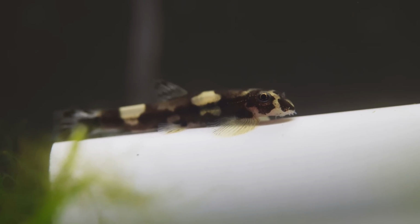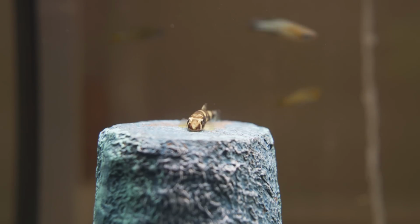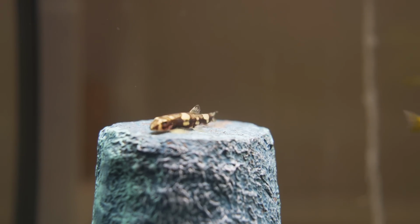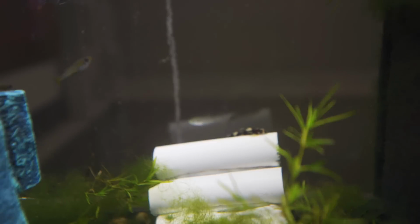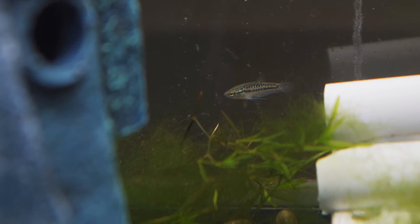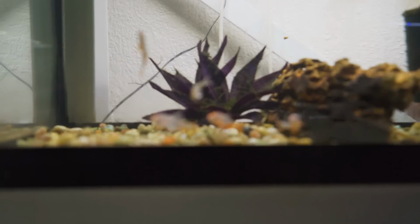This is just normal pricing. Right here is $35. My tank doesn't have that much algae, so it'll be really hurtful if I brought them home and they just died. That is a really cool fish. So that's pretty much a pygmy gourami, aka sparkling gourami. And I'm gonna show you guys some other fish that I think are really cool over here.